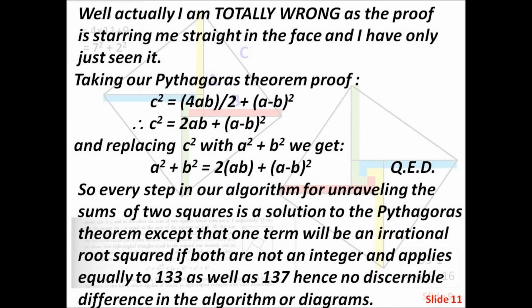So every step in our algorithm for unraveling the sums of two squares is a solution to the Pythagoras theorem, except that one term will be an irrational, root squared, if both are not an integer, and applies equally to 133 as well as 137, hence no discernible difference in the algorithm or diagrams.